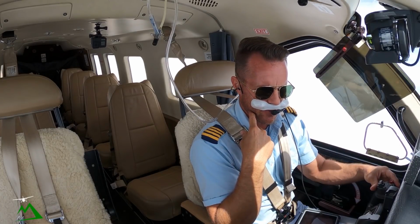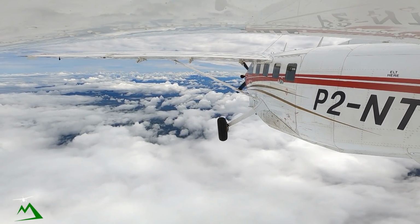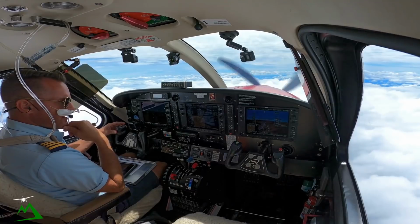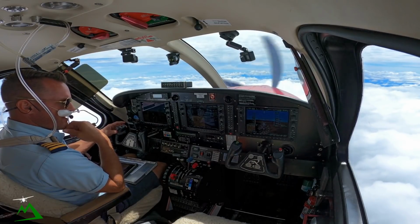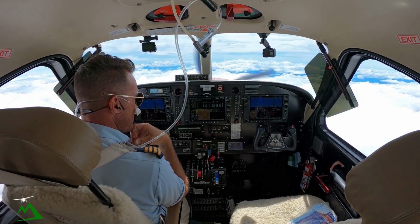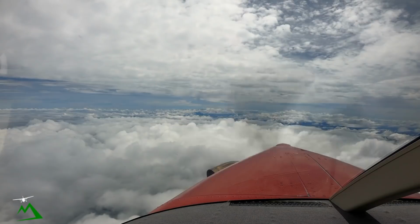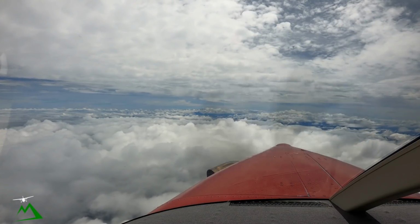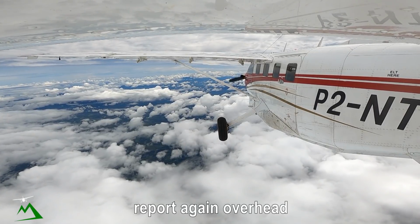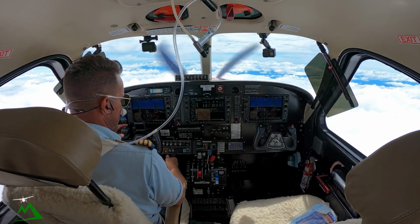Hagen Tower, November Tango Kilo. November Tango Kilo, Hagen Tower, go ahead. Good morning, November Tango Kilo. 10 miles to run, Tomba Gap, 17,000. Estimating Tomba Gap 37. Estimating overhead Mount Hagen 43. November Tango Kilo, Hagen QNH is 1019. Report again overhead. 1019, report again overhead, November Tango Kilo.